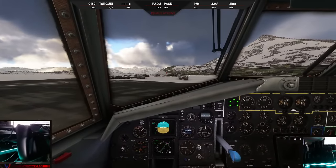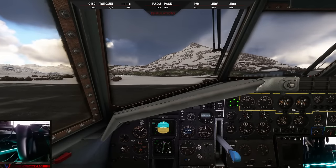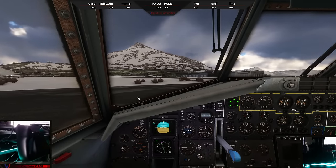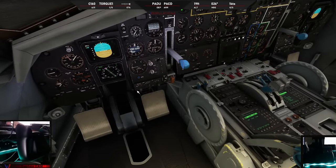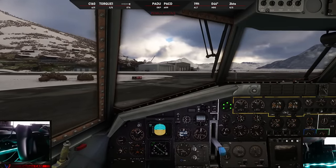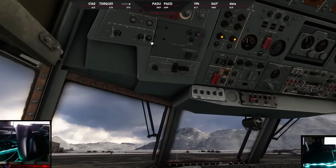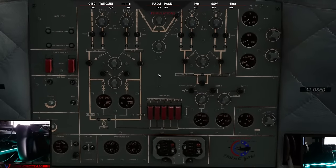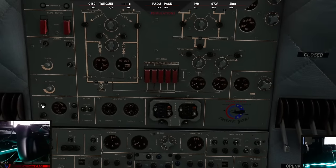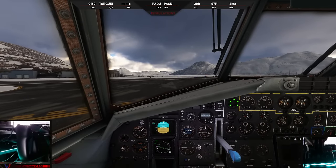Here we go. Got to love it. So we are clear to backtrack on 3-1, so let's get the rest of our lights on. So we're going to get landing lights. Those are coming on. I think everything else is on, right? Let's get our methanol lights on for alcohol water injection. We probably don't even really need it, but it's fun, so it's coming on.